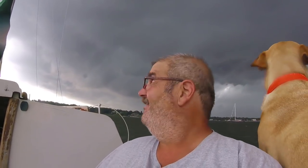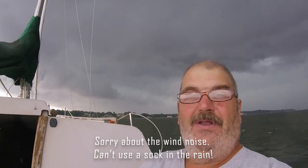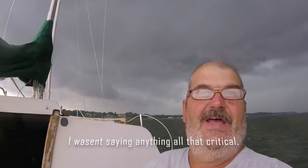Enjoy the storm. I'm also up here where I can start the engine very quickly. Whoa, here comes the big winds. I can start the engine very quickly should my anchor not hold on the anchor rope. There's a big wind. Blowing about 30 knots, I think, right about now.